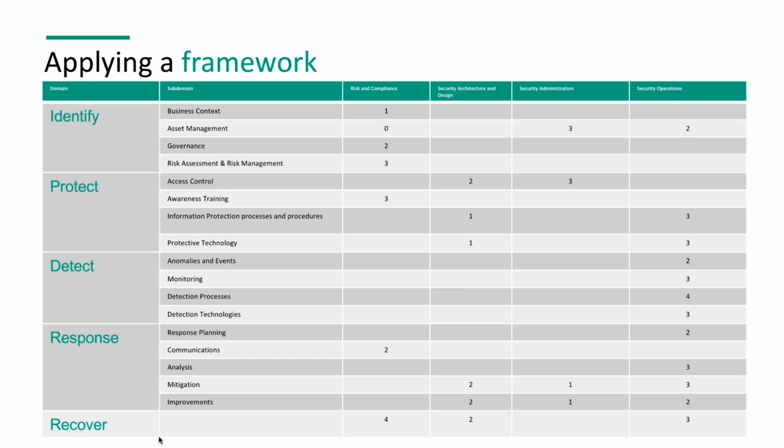I would suggest that if your maturity level is quite low, then I would probably start working on the big ticket items first. If your maturity level is established or you're moving along, then you probably want to go into a lot more detail.